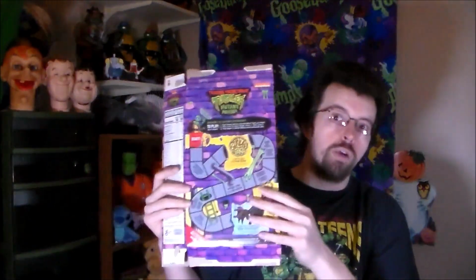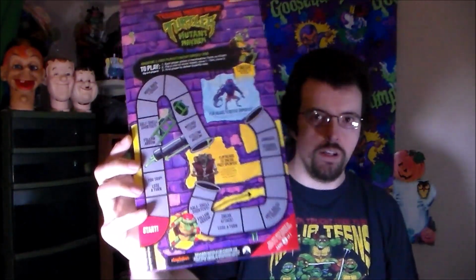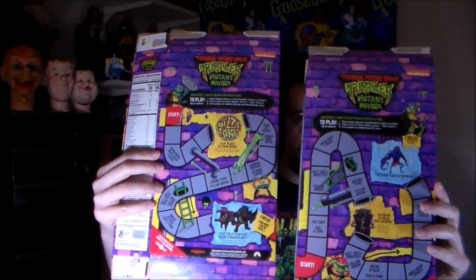Like I was saying, we already saw this version of the box. And now, albeit a bit late, because I already ate all the cereal out of the second version of the box, we have version number 2, which is the continuation of the board game from the first box, as you can probably see. Let me see if I can get that lighting just right.